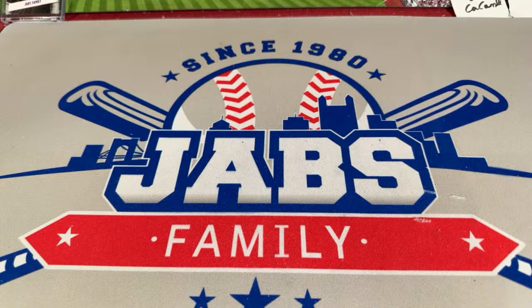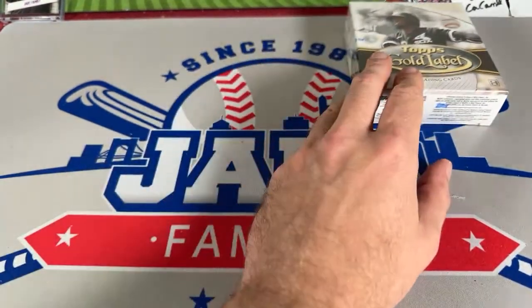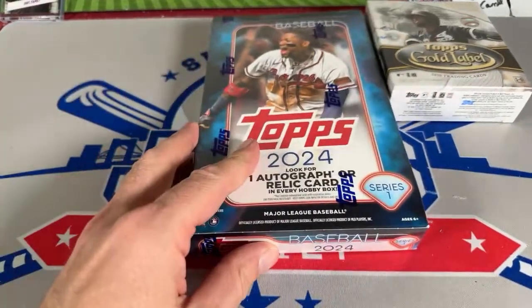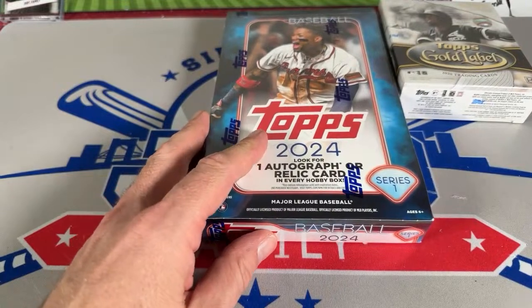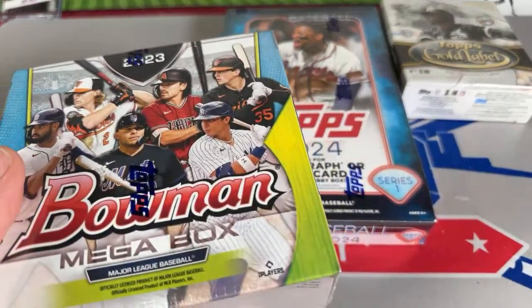All right, so here we go. We've got gold label in this. Here's all the boxes. It is a 2020 gold label in this one. We've got a hobby box of the brand new 20... well, I guess not brand new anymore, right? But sort of newish. Series 1. We've got a mega of Bowman 2023.